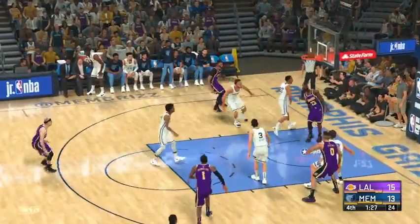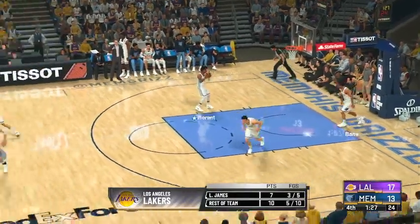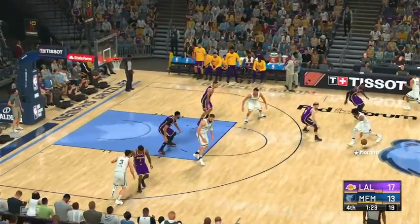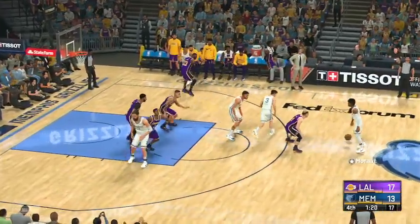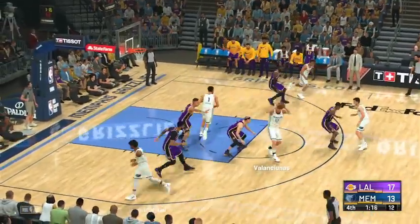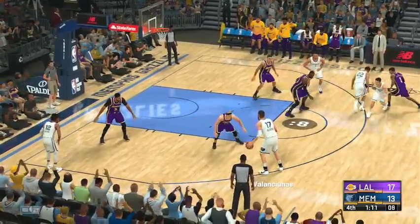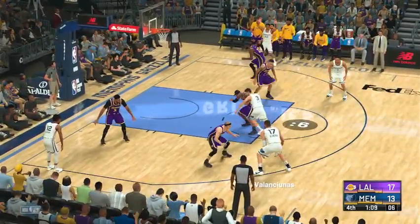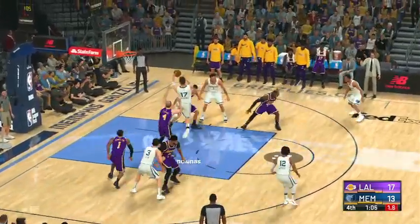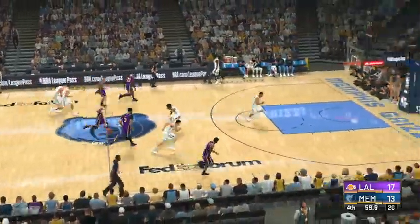Here's LeBron. Lays it up and banks it in. Just so reliable. I mean, that basket there will give them a little bit more of a cushion. A minute 20 left to play here in the fourth. Morant finds Valanciunas. Shot clock at 5. Caruso grabs the miss. Lakers leading by 4.